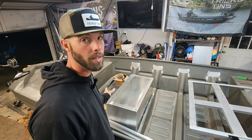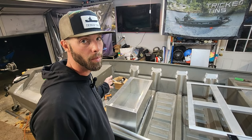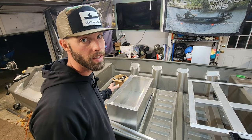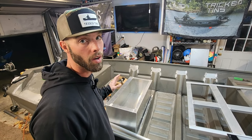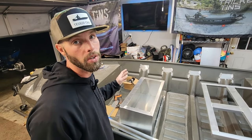So I'm gonna insulate this with 1-inch closed cell foam, and I'm gonna wrap the entire thing. It's gonna be sick, it's gonna be what you need. It's gonna be better than a Yeti. This thing is going to keep those fish alive all day, multiple days if they gotta stay in there. Anyways, I want to show you all something else.